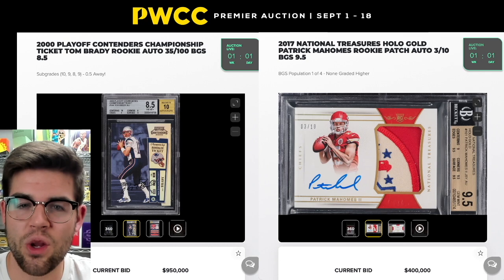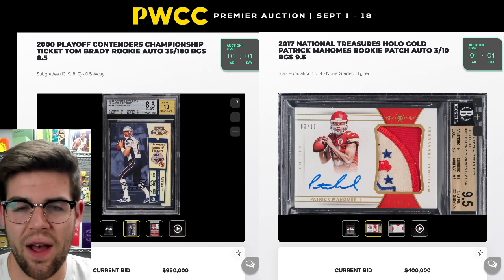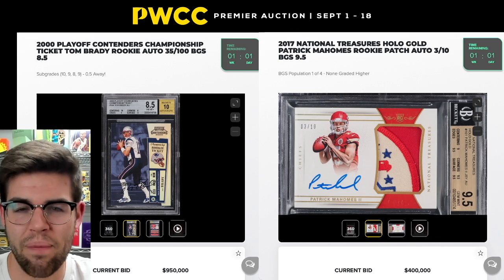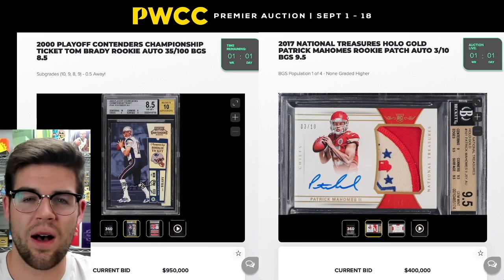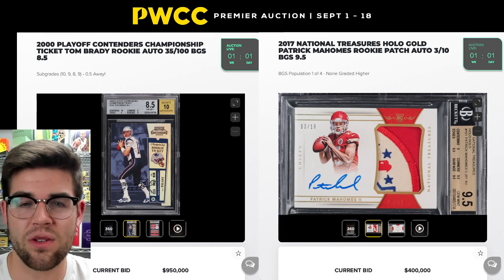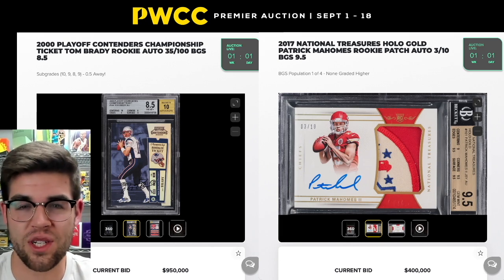On the right side, you have the 2017 National Treasures Patrick Mahomes Gold Rookie Patch Auto numbered out of 10 with the sweet logo patch, BGS 9.5. This card is so amazing looking. I don't even know how to describe it. The patch mixed with the color of the patch, the gold trim on the card, the on-card auto with the blue ink. It's an incredible looking card. I love it so much. And that Patrick Mahomes is already up to a $400,000 bid as well, which is huge for that card.